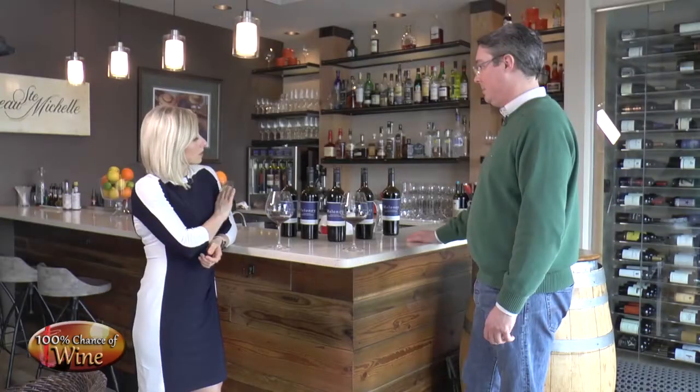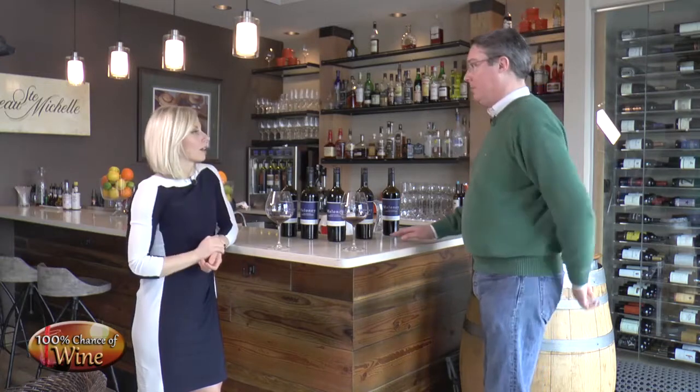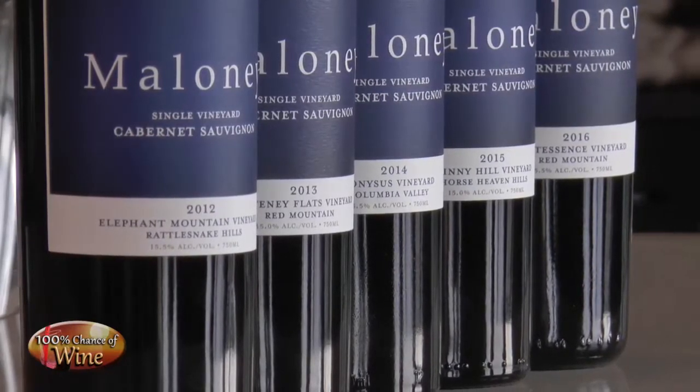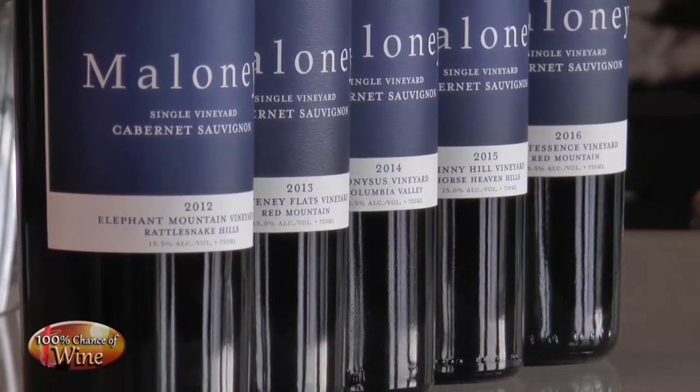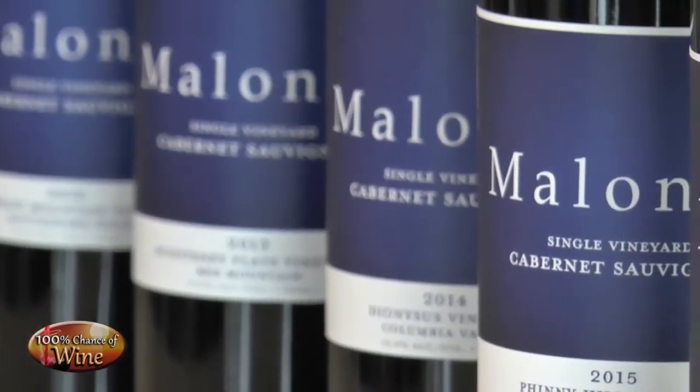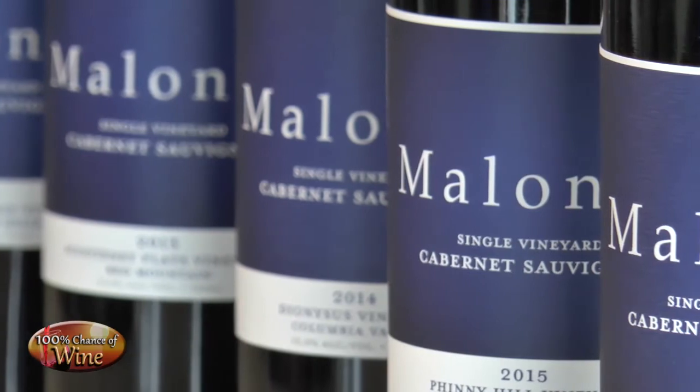What do you hope when someone tries all these wines? What do you hope is their takeaway? What I really hope that people get from this is that they get to see what I see as a winemaker. They get to see these little nuances, these little fleeting images of things that are special one year but then they're gone the next year. They get to be a part of that and realize that that's really what makes this precious.